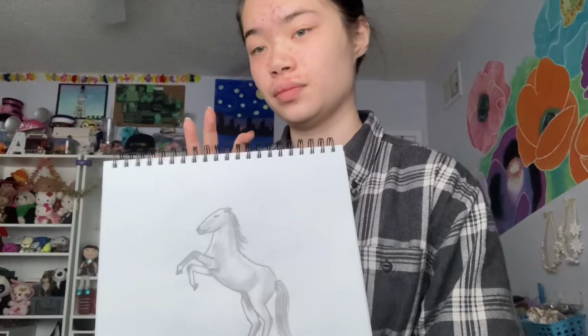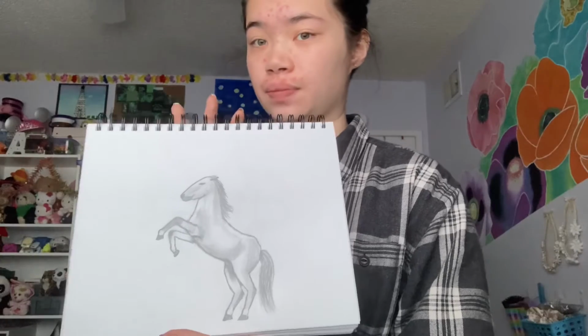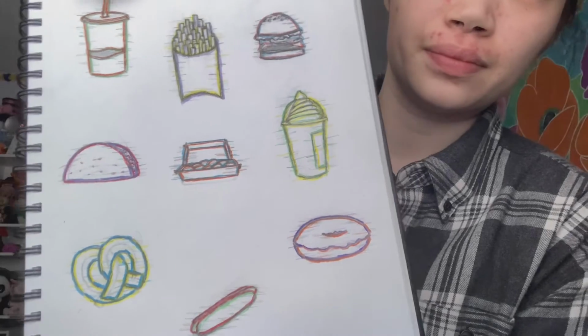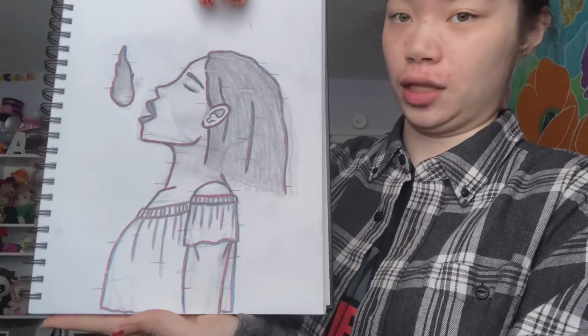Oh, this was for another project that we did, where we had to draw pictures representing what we were talking about. This is a horse. I'm sorry for all equestrians and horse lovers that are seeing this. I've done it wrong. Along with the glitch effect on various foods and drinks. Finalizing in this human. I quite like this one. This one turned out better than the painting.